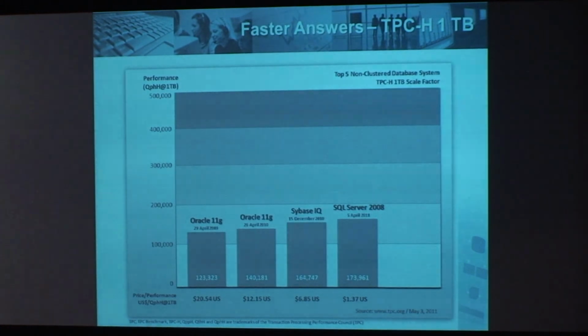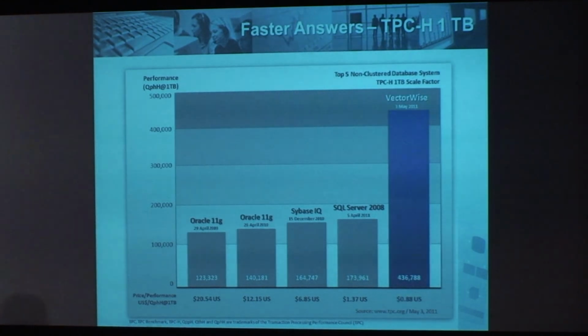And finally, in the 1 terabyte performance benchmark, again, we've got Oracle and Sybase and SQL Server benchmarks over a period of 2 years. Once again, all incremental increases, once again, mainly attributed to advancements in hardware. Along comes Vectorwise again with a dramatic increase in performance. Not only does it get 2.5 to 3 times the performance of the previous benchmarks, but it does it at a dramatically lower cost. So when Mike spoke about performance-driven architecture and Bill spoke about getting away from the status quo, here's an example of how we can achieve that. Much greater performance at much lower cost.